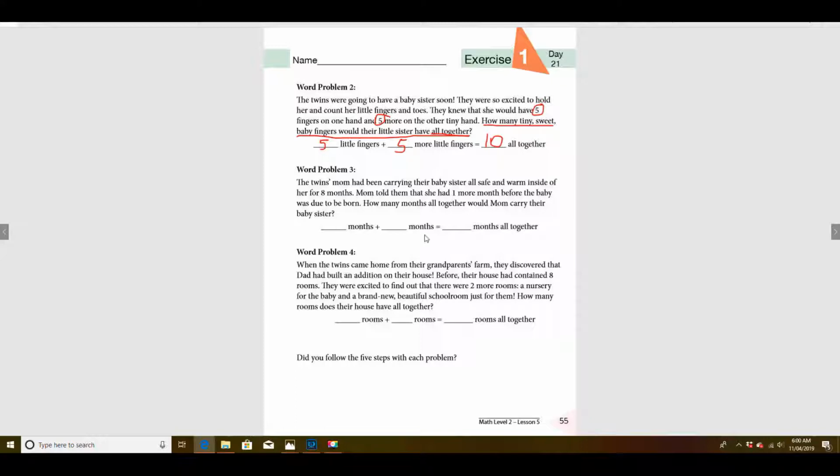Okay, let's look at word problem number 3. Are we ready? The twins' mom had been carrying their baby sister all safe and warm inside of her for 8 months. Now mom told them that she had one more month before the baby was due to be born. How many months altogether would mom carry their baby sister? All right, so we just read it. Let's look for the question. How many months altogether would mom carry their baby sister?